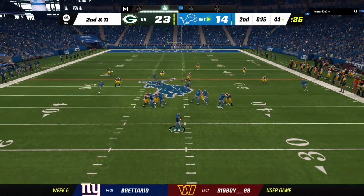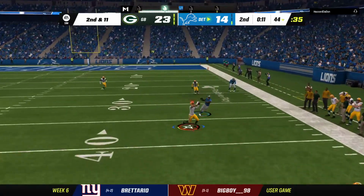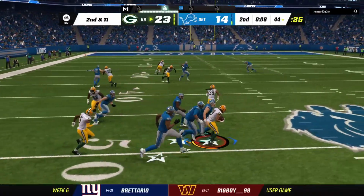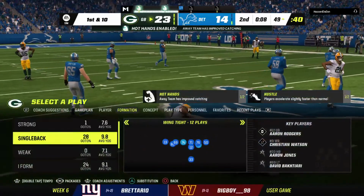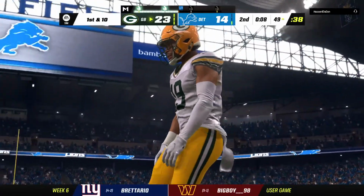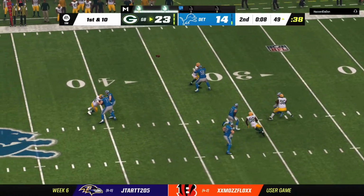After the sack on first down, Hurts. And Hurts is intercepted, his 3rd of the game. Picked off by Micah Hyde. And the Packers are going to take possession of the football. Well, Charles, you're so close to halftime there. You throw the interception. Not only that, you do give it to them in plus territory as well.